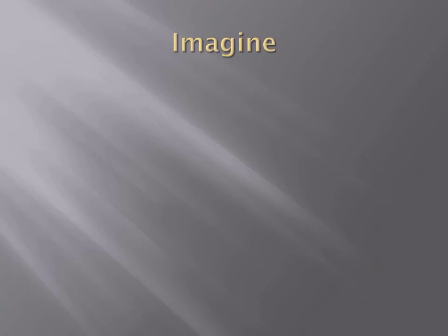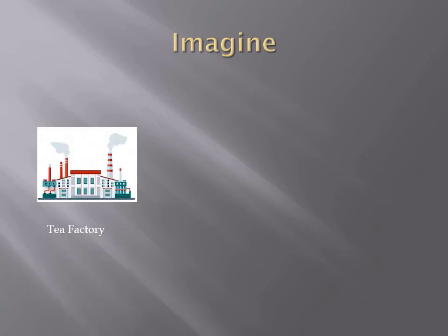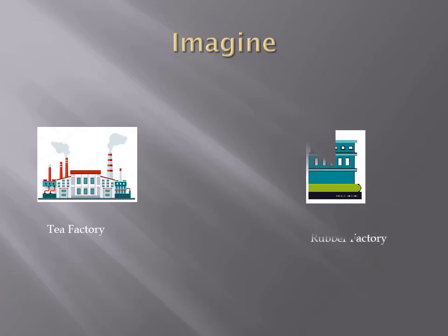Imagine that you are a tea factory owner. You are getting good profit from your factory. Meanwhile, you are buying a small declining rubber factory. After some days, you realize that the expenditure of this rubber factory is higher than the income. Not only that, you have spent the profit of your tea factory for the necessities of the rubber factory. So, what are you going to do then? You must find out the reason for it.